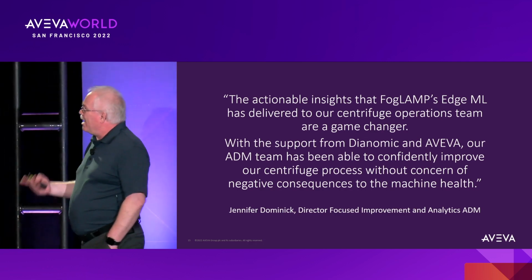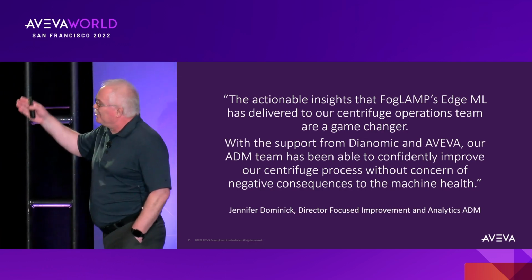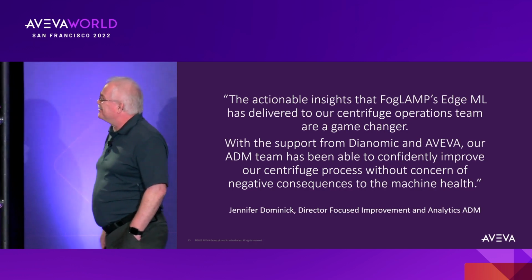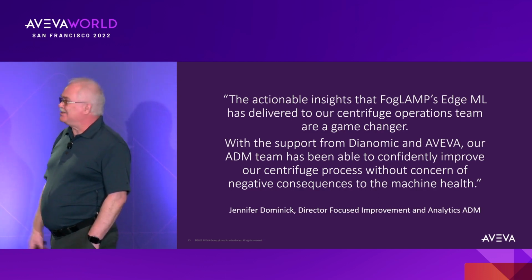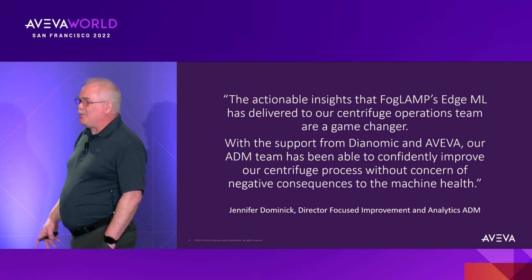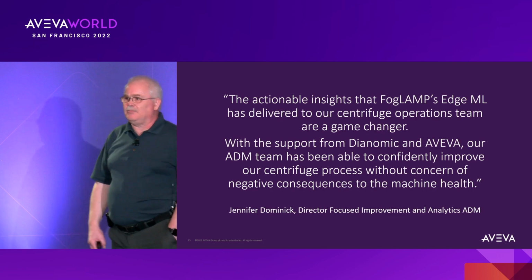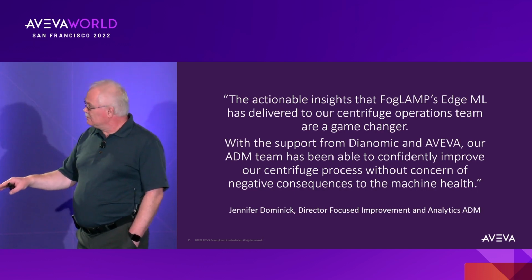So what my boss said, the actual insights at FogLAMP Edge, I always go to manual logger. Machine learning has delivered to our centrifuge team is a game changer. And with the support from Dianomic and AVEVA, our ADM team has been able to confidently improve the centrifuge process without concern of any negative consequences. So that means we implemented and we didn't run any risk.